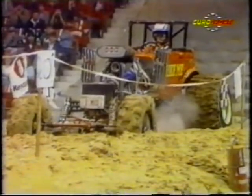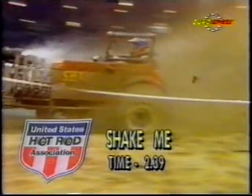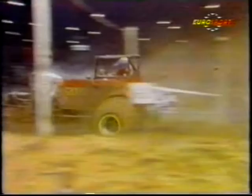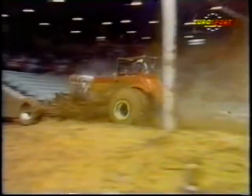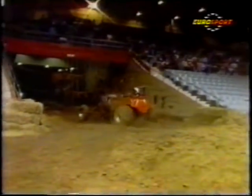Here is the slow motion replay. Watch the launch. Front end up. The elapsed time, 2.39 seconds. Good for the number one spot. And indeed, Tom Mintz, pegged against the back of the seat, rides it out, airborne across the finish line. Number one for the rookie racer from Paxton, Illinois.